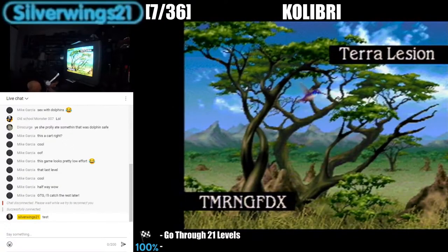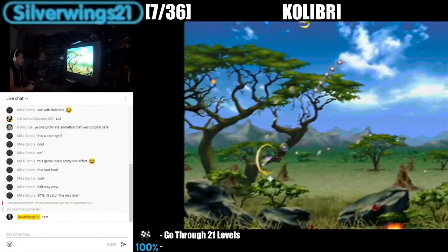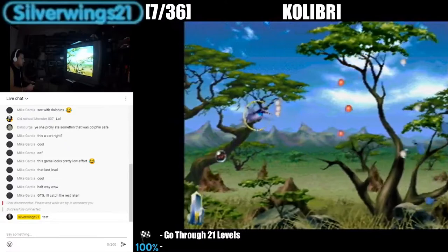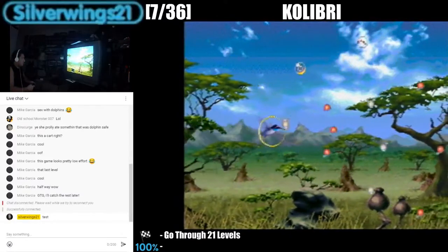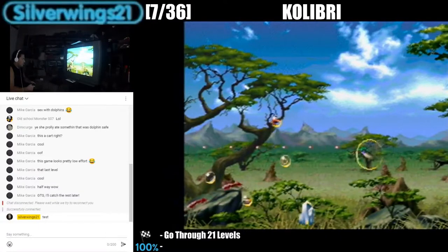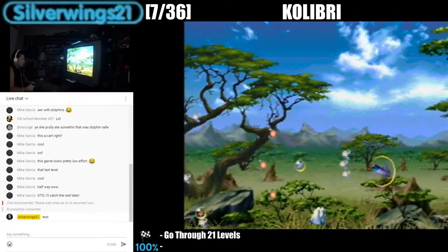Terra Lesion. Nope, it's the ticks again. We gotta kill them before we can move on. Don't want that one. This is in a three-way. How about the triangles? Those are better. Nope, don't want this. I'll take this for now.